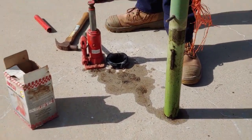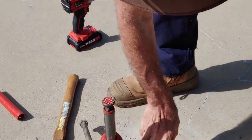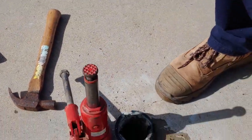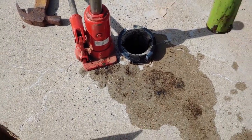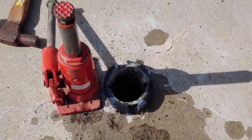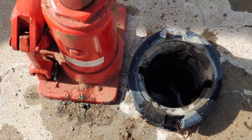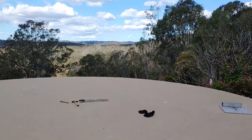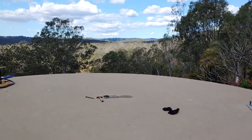Oh, it's just that hole. Oh, the hole's wet. Yeah, this hole here is full of water. We'll just pull that plastic sleeve out and concrete it back in. There's the hole. There we are. That's better.